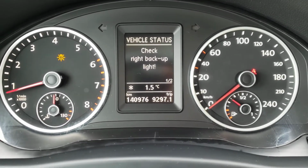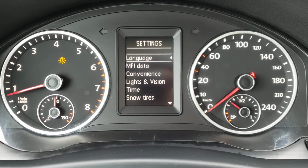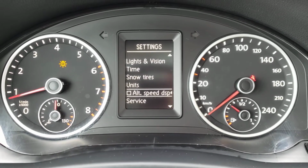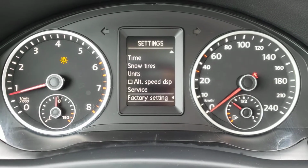Next, you've got the vehicle status, so it'll let you know if there's anything up with the vehicle. And finally, you do have the settings menu here. You've got lots and lots of options to go through, including your snow tires, your alternative speed display, service, and factory settings if you want to reset all of those settings.